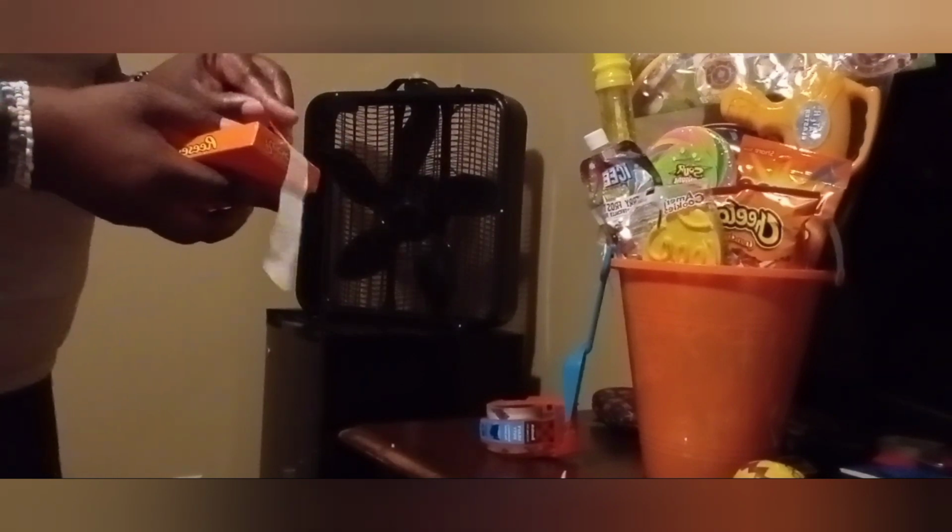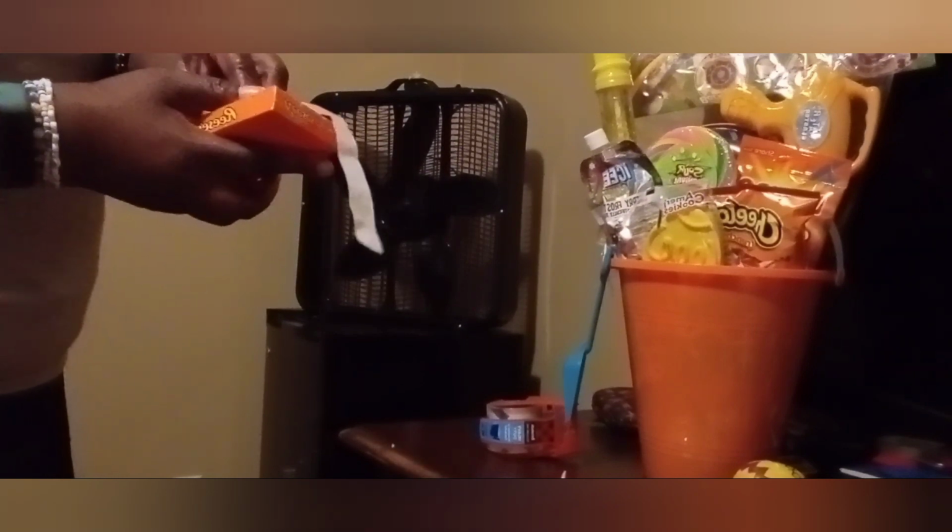I may use regular cellophane wrap for this one. I'm not sure yet. Because it's so big and stands up tall, I may shrink wrap it just so everything stays in place. But let's put our Reese's and the Pieces right there, right there, right there. I like how it hangs right there. All right, so that goes there.